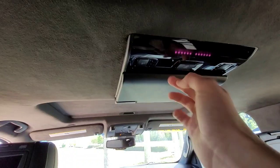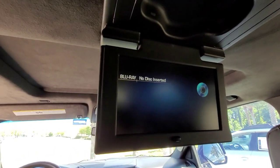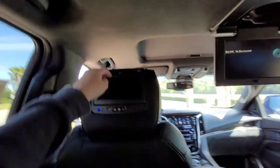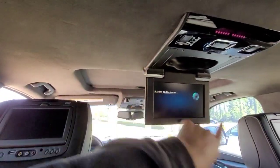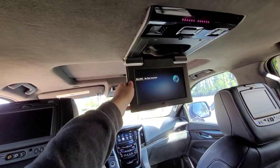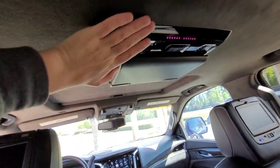Looking at the ceiling here, you can pop down this screen. If you have a disc inserted, you can play something through here. I don't understand the whole point of having 3 separate ways to display. Maybe, yeah, I'm not sure, but hey, it's there.